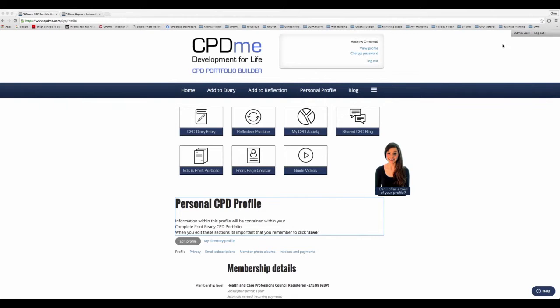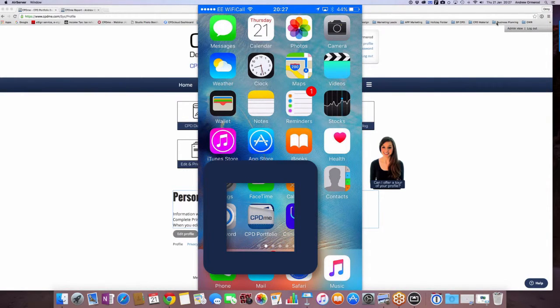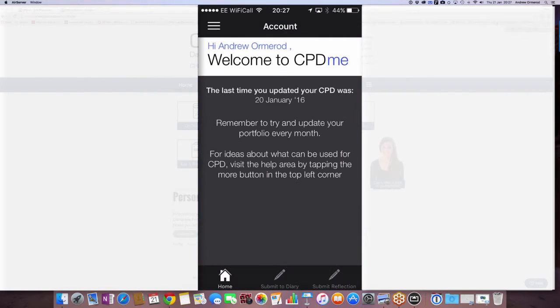The other option is you can download the mobile apps, and I'm just about to flick onto the screen my app. So you should hopefully now be able to see on your screen my iPhone. What I've done is I've downloaded the CPDme app, which I'm going to load up there. What's important, if you use the app along with the website, is to use the same email address because it forms part of the security system.